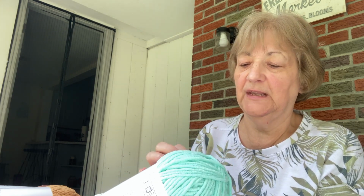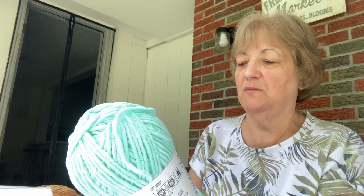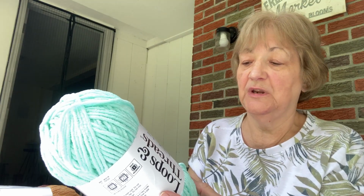This one's called Posh Pearl, and it is under the name Loops and Threads. They do tell you on their website that it'll be under Loops and Threads. So I guess it's the final word on this, and it feels just like the Posh. Oh my goodness, I think this is going to be great. I love the color. It's really awesome. It feels just like it, and you get quite a bit of yarn on these too. If you compare different kinds, this one you do get quite a bit more. You get 233 yards, and it's 7 ounces, so that is a good amount.